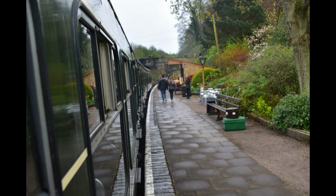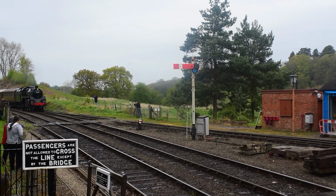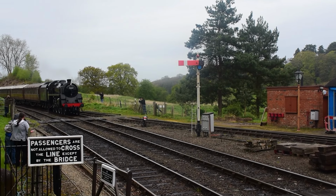We also had to stop at Arley to pass another steam-hauled service. This time, the locomotive was BR Standard 4MT Class 4 number 75069, but why she was hauling LNER Gresley teak coaches is anyone's guess.